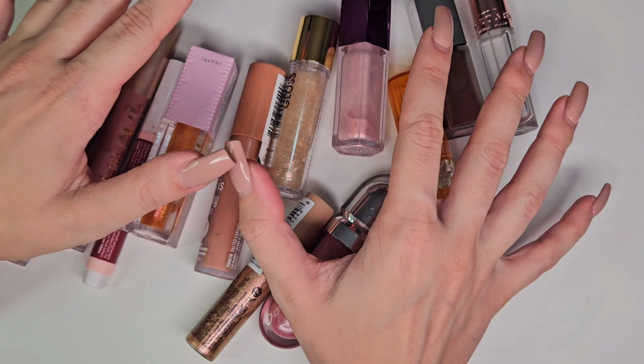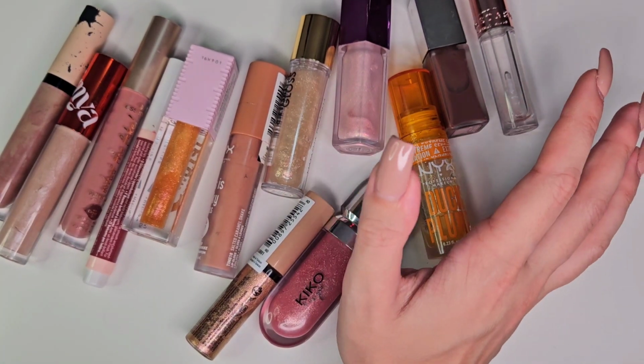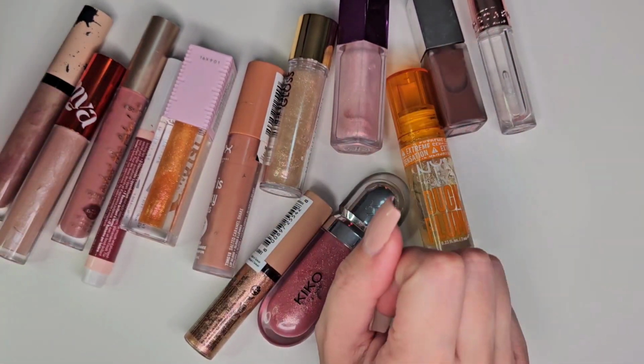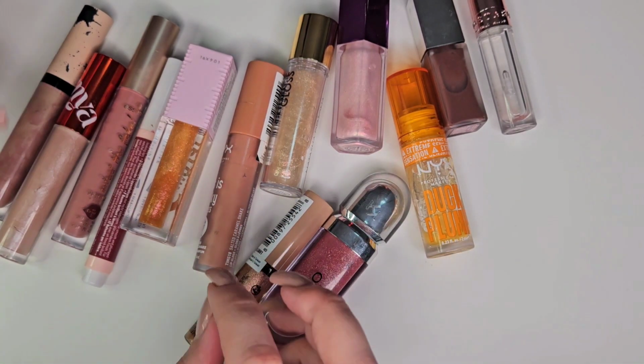If you want to see my whole makeup collection, I just filmed a makeup inventory, and these are not actually all my glosses. I have others in purses and stuff like that, but I know for a fact that I don't want to declutter any of those. So let's start with these very fast.